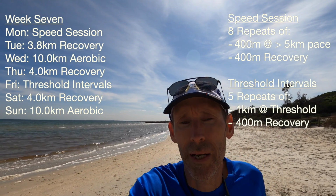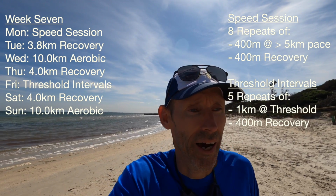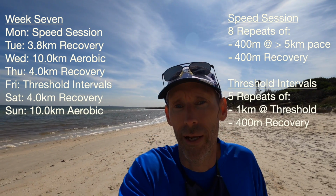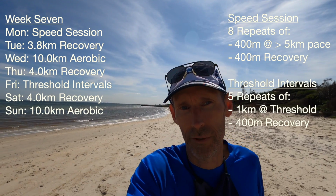That brings us up to this week. So on Monday I did 8 400 meter efforts. I actually liked the 400 meter stretch I found on the local suburban roads and treated that more like an athletics track. Did my 400 efforts up and then jogged back and repeated.